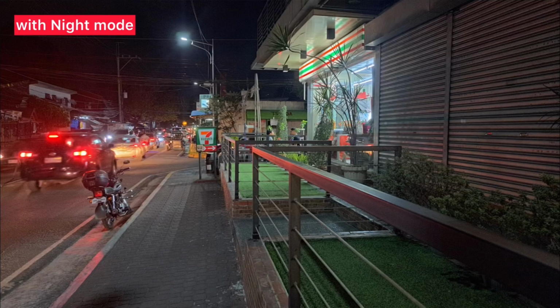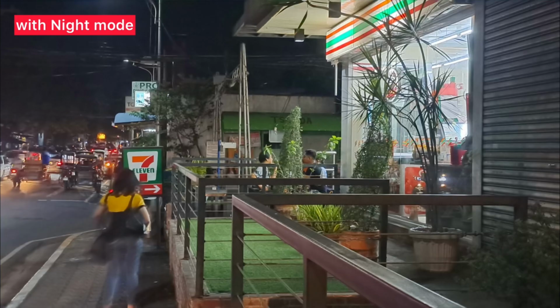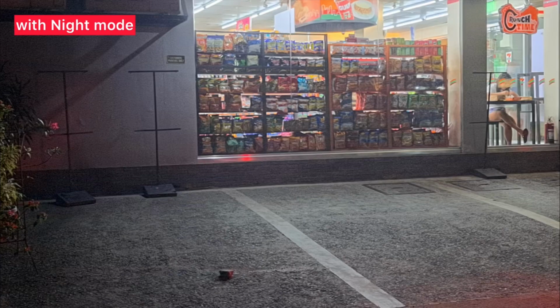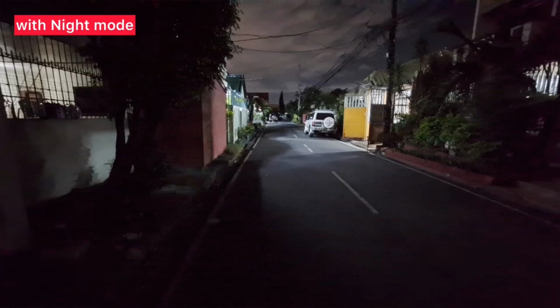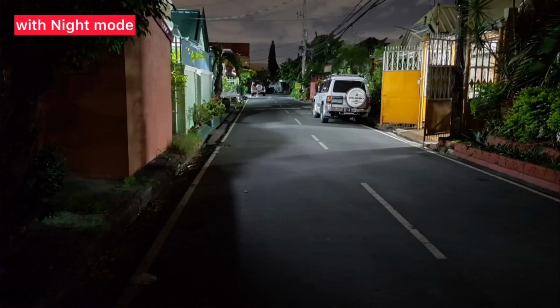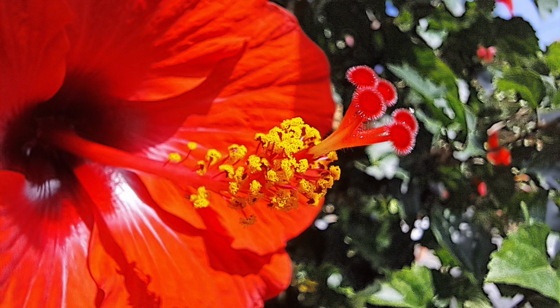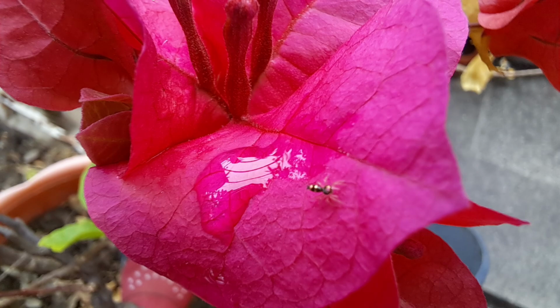However, in ultra-wide, it's quite unenjoyable if you're the type of camera user that shoots in the dark all the time. It's quite dark and quite soft. Turning the night mode on might help most of the time, but I wish it could be better. Macro camera, meh. I should not give this some airtime in this review.